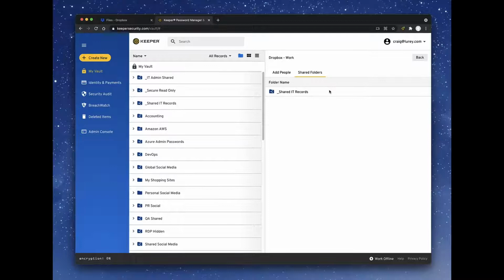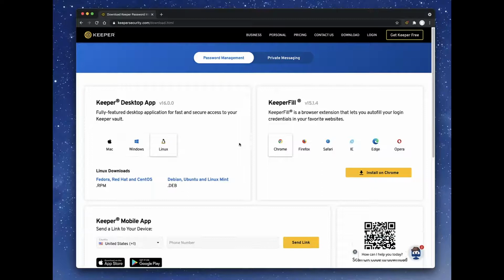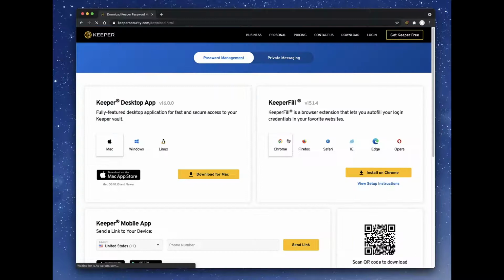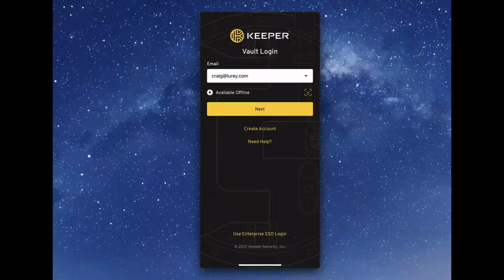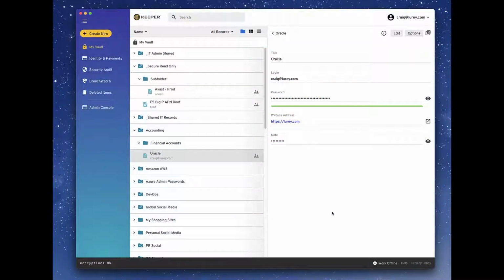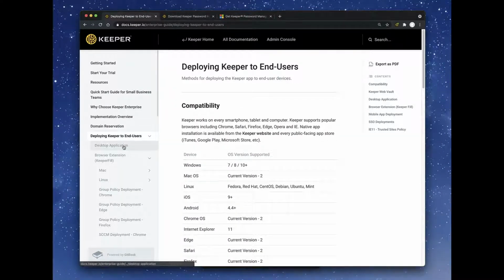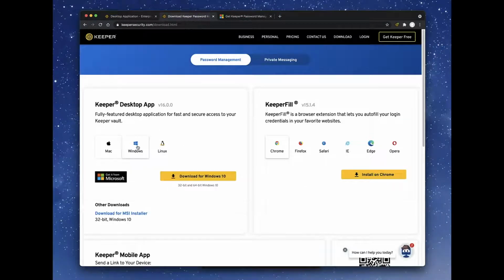Keeper can be deployed to users in many different ways. We have fully native desktop applications for Windows, Mac, and Linux. We also have a web vault and a KeeperFill browser extension. Keeper is fully integrated into all web browsers, including Chrome, Firefox, Edge Chromium, Safari, Opera, and even IE11. Native mobile apps on iOS and Android provide a full range of capabilities. Keeper desktop software can be deployed to users through SCCM, MDM, public app stores, or direct installs from our website. Based on your security policies, you can deploy any component of the platform.